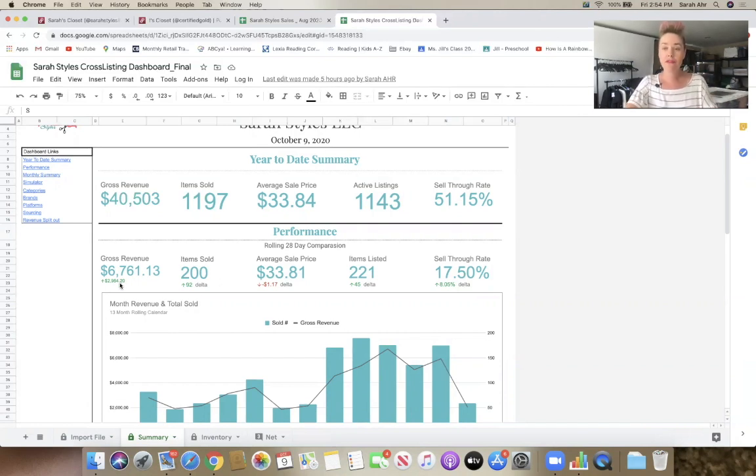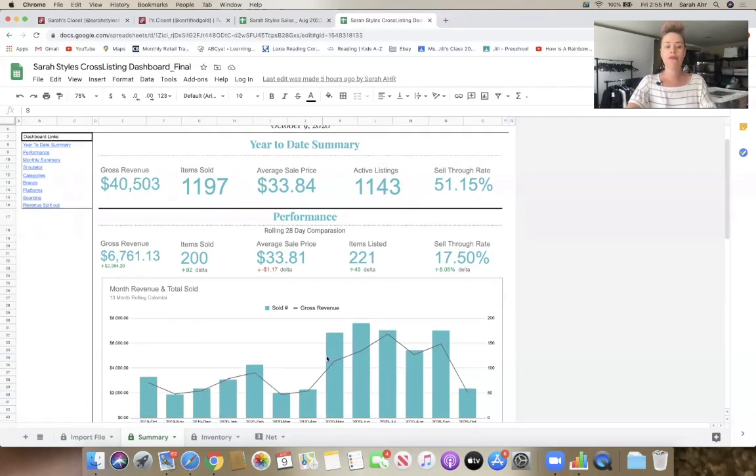My revenue for the month was about on par. Poshmark was about the same, but I saved 15 hours. I'm up almost $3,000 because I was able to spend my time elsewhere to increase my total sales. I'm also up 8% sell-through rate, which is just ridiculous.